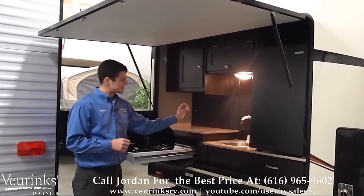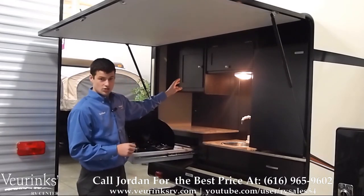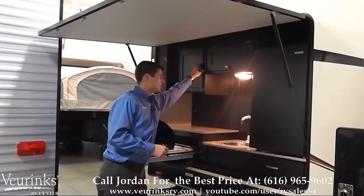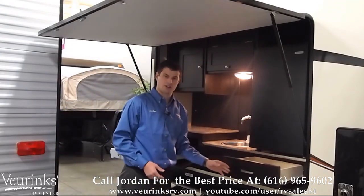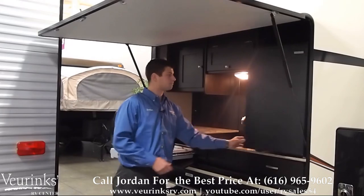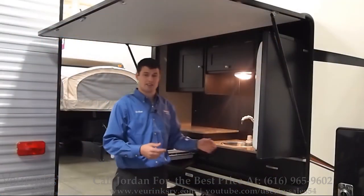You've got a stainless steel sink with a drain and also tons of storage in this outdoor kitchen. You got storage here, here, and then also under the refrigerator. You've got a nice full extension ball bearing drawer. And then a nice big refrigerator where you can keep your drinks and anything else you need.